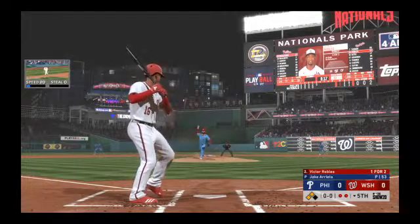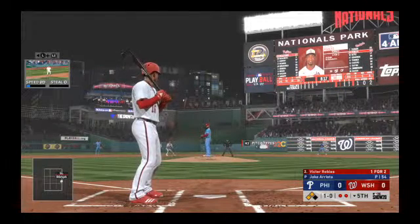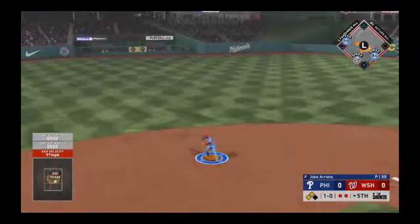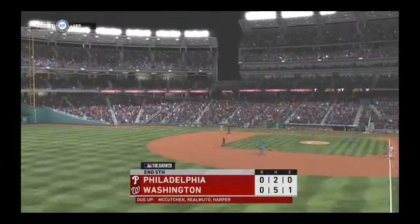Into the box now, Victor Robles. And he lays off there, 1-0. A hit in 2 at-bats for him at this point in the ballgame. Hard on the ground toward short. Gregorius is there. Throw on to first is going to get him, and the Nationals blow an opportunity here, and that ends the inning.